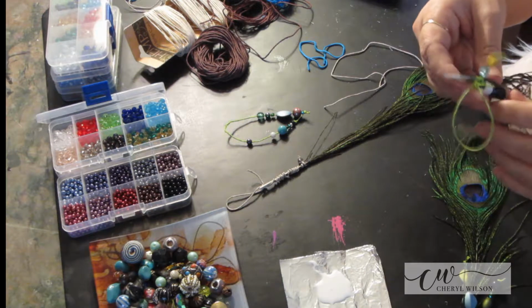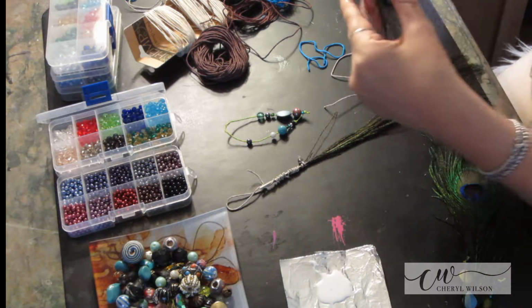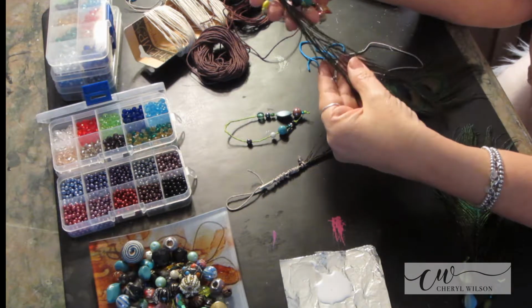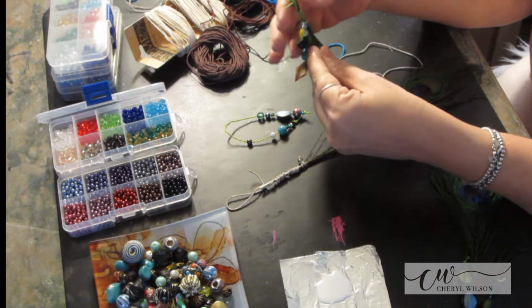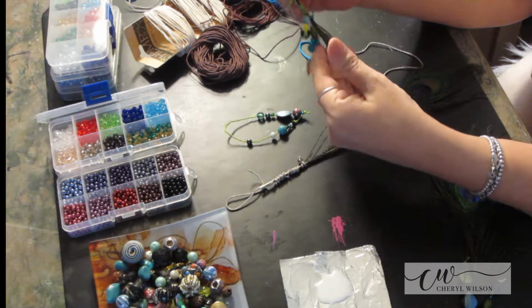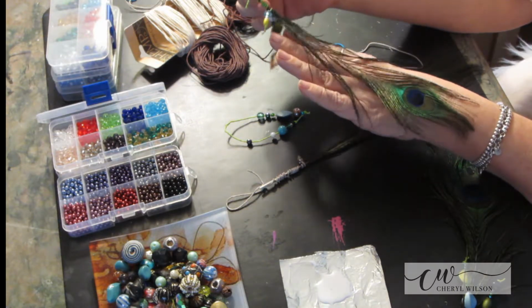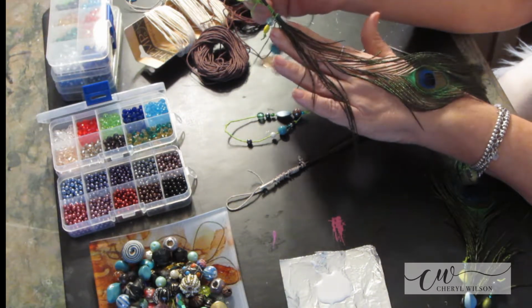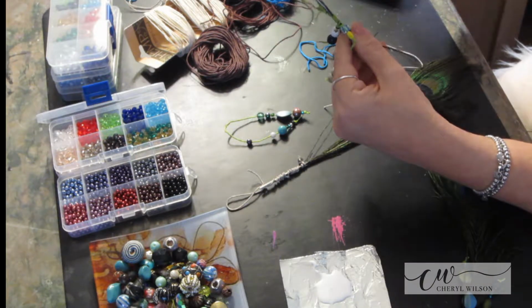So I got these peacock feathers a while back, and I wanted to have them in my art studio. I have several hanging all over the place, and I just want to show you how I do it. I got these on Amazon. They weren't that expensive. You can probably get 50 of them for under $20. And I'll show you what I use.